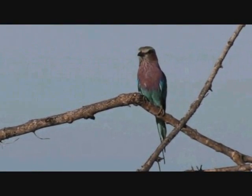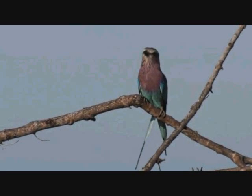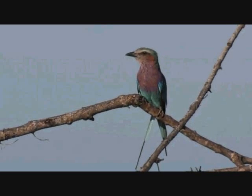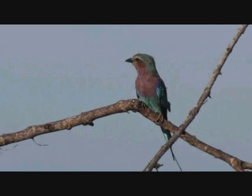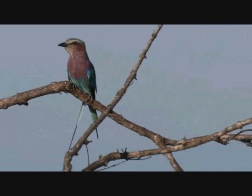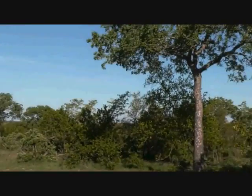Well, we've got a beautiful bird, a lilac-breasted roller. You can possibly hear its partner calling nearby. It's a beautiful bird that makes a very horrid noise as far as bird song goes. And let's see if we actually can't show you the other one as it calls, because I'm sure a lot of you don't believe that such a beautiful bird can make such a horrid noise.